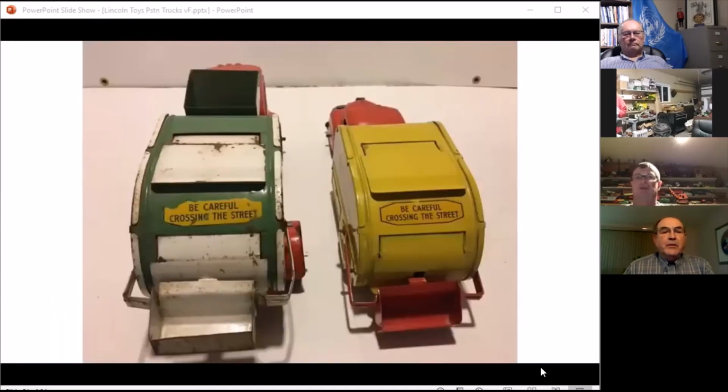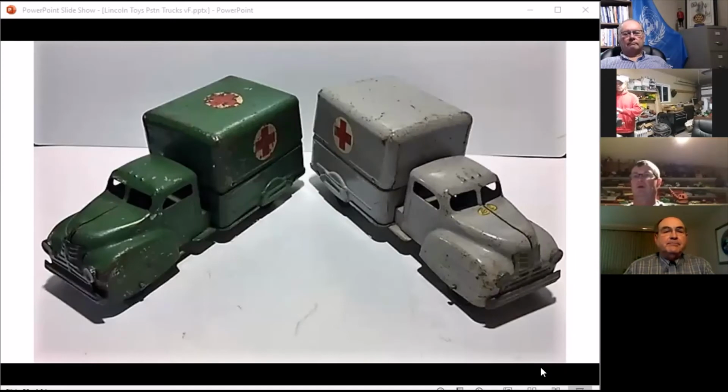An overview of the same two trucks. These are what they call the delivery style or van body conventional trucks. Again, two versions, an ambulance and a green ambulance. Whether that was supposed to be an army version, I don't know. These trucks also were used on a couple other nice trucks that we'll get to in a minute.